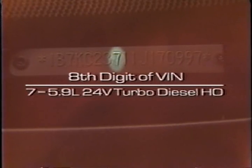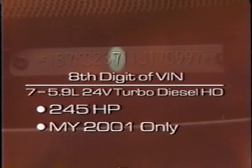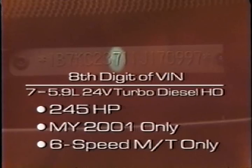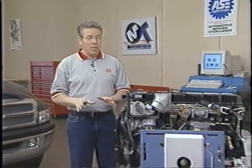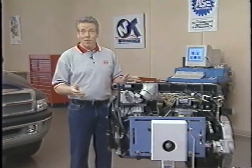If the 8th VIN digit is a 7, the engine is the HO version with 245 horsepower, which is only available on the 2001 model with a 6-speed manual transmission. So, a 6 in the 8th VIN digit means either a 215 or 235 horsepower engine, and a 7 can only mean the 245 horse HO motor.